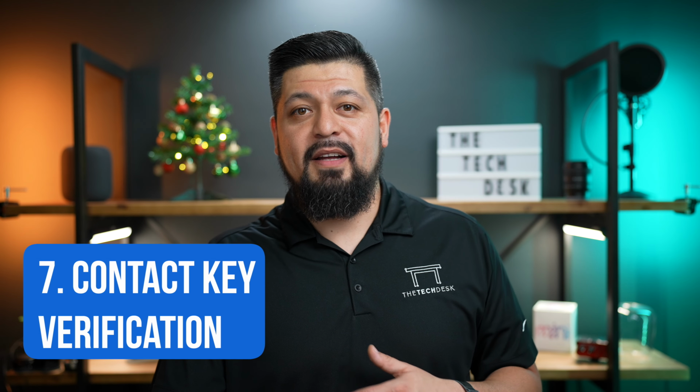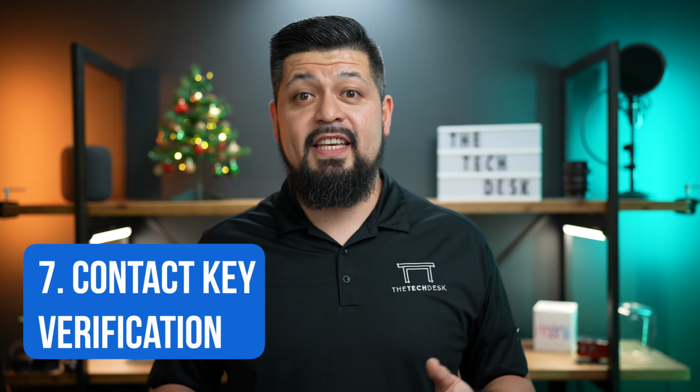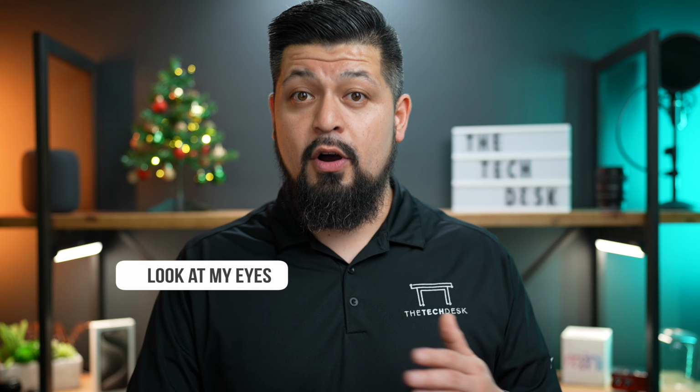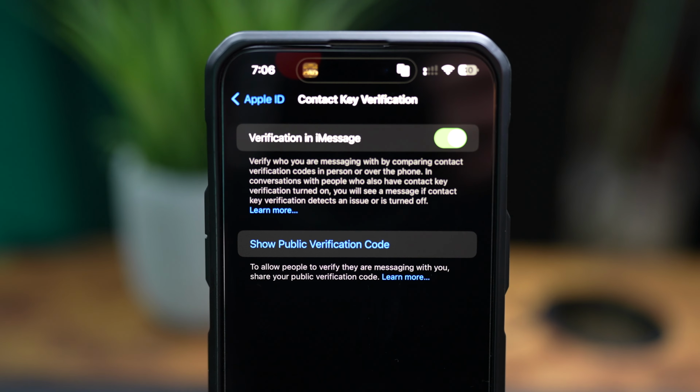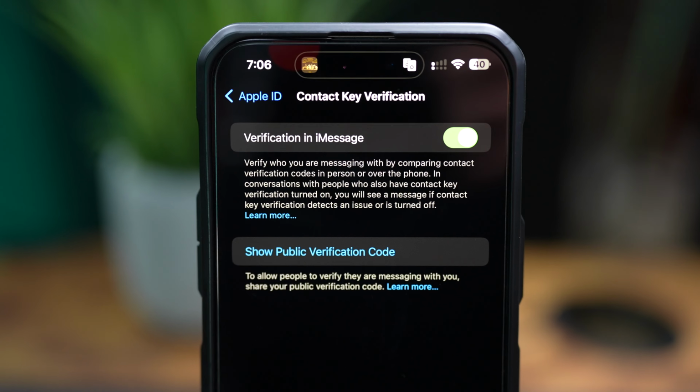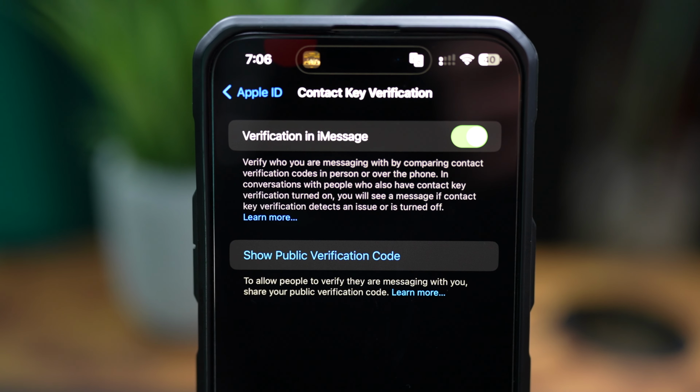For those concerned about digital security, iMessage contact key verification in iOS 17.2 adds an extra layer of protection. It alerts you to potential eavesdropping and allows for secure communication through contact verification code comparisons. iMessage contact key verification automatically verifies that you're messaging with the person you intend. You receive an alert if there's an error in the verification process. These alerts help ensure that even a very sophisticated attacker can't impersonate anyone in your conversation.